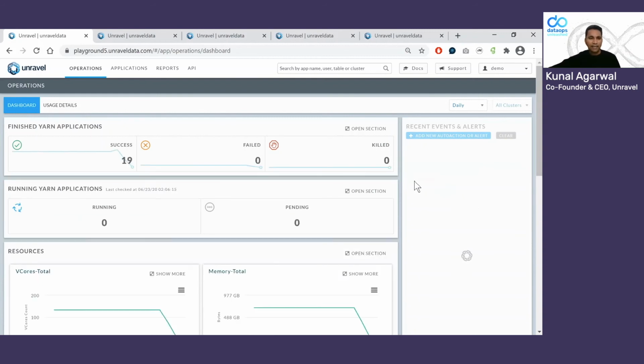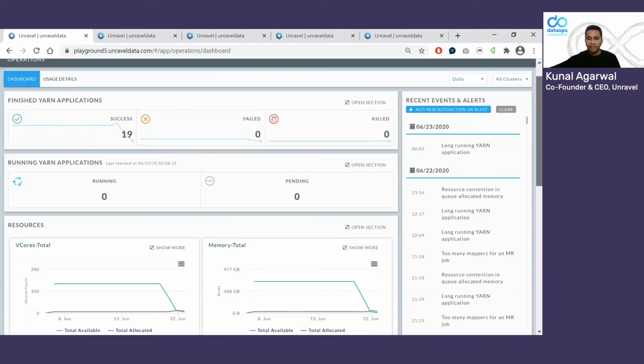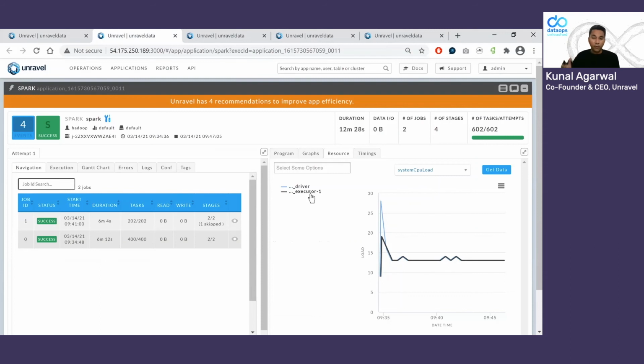So in this case, I've got Unravel connected to several EMR clusters. I may be running permanent clusters or transient clusters. And you can see right here that Unravel has started to produce alerts about some slow running applications on your environment. Clicking on which, I've come inside a data application or a pipeline page. In this case, it's a very simple Spark application that I'm running.